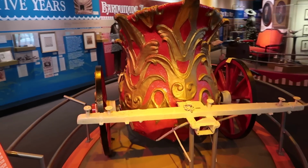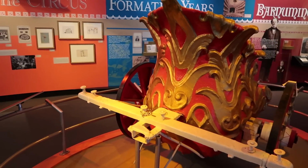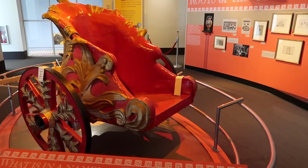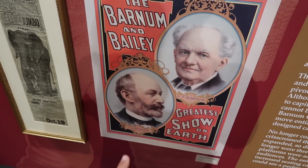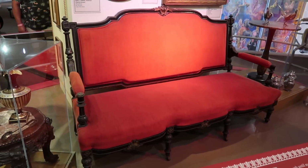The information down there is saying that the original circus chariots were inspired by the chariots of the Roman Empire, the gladiator days. It's pretty cool. And among the greatest show on earth, you have the Barnum and Bailey. P.T. Barnum and J.A. Bailey. P.T. Barnum's old sofa from his Connecticut home.